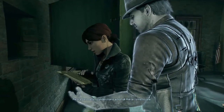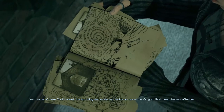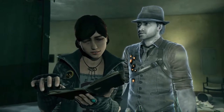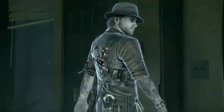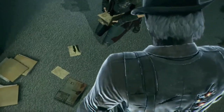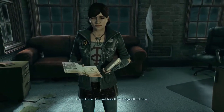Oh, please tell me you understand what all these symbols are. Yep, some of them. That's weird. The last thing she wrote is he knows about me. Oh God, that means he was after her. You don't know that. Come on, we should move. Oh, crap. Wait, what is that? Museum. That's strange. Why would this be in her book? I don't know. Just take it and figure it out later.